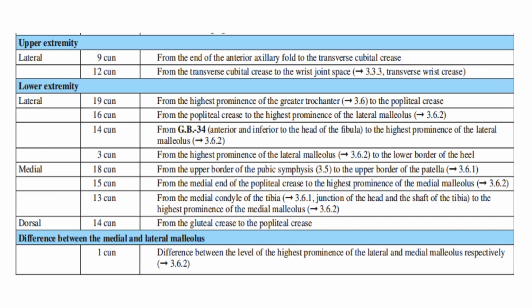Medially, still at the lower extremity. From the upper border of the pubic symphysis to the upper border of the patella is 18 tsun. From the medial end of the popliteal crease to the highest prominence of the medial malleolus is 15 tsun. From the medial condyle of the tibia, the junction of the head and the shaft of the tibia, to the highest prominence of the medial malleolus is 13 tsun.